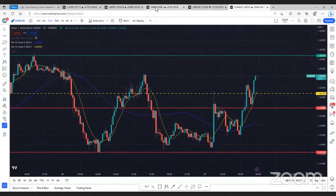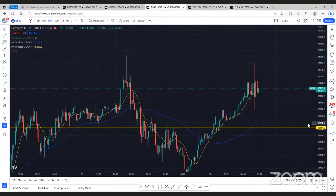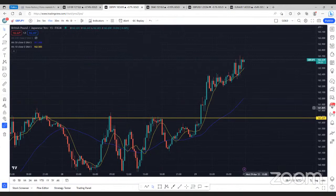So this is Euro AUD. Pound USD, the DAX, this is GJ, good old GJ. Let's try 30 minutes.